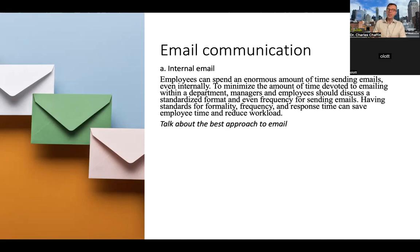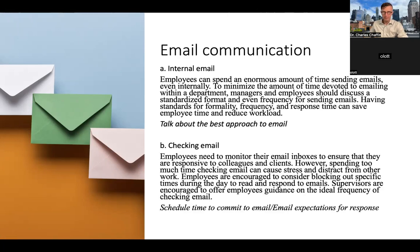And then there are expectations regarding response time. How often do you need to respond? And are there signals that you can use in emails to say, I need a response to this soon? You can put it in the subject line and whatnot. Those are really basic things that managers aren't talking to their employees about, and they're wasting enormous amounts of time on just internal emails. So talking about that best approach is absolutely critical.